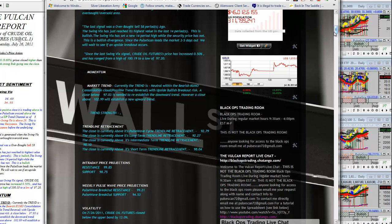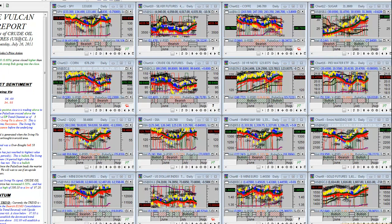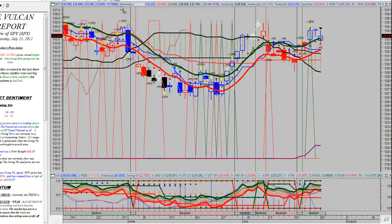So that's how you read the charts on the blog, as far as entries and exits and timing. All right, let's take a look at the S&P 500. Ticker symbol is SPY. It's the S&P 500 ETF.